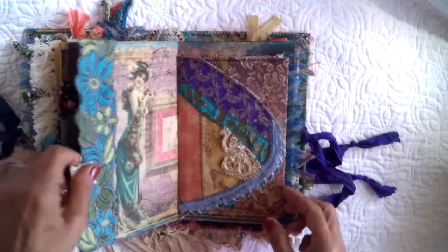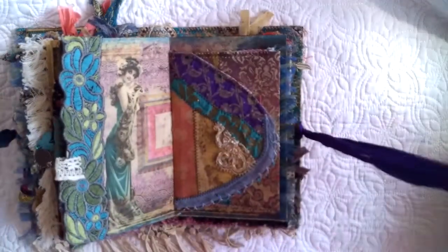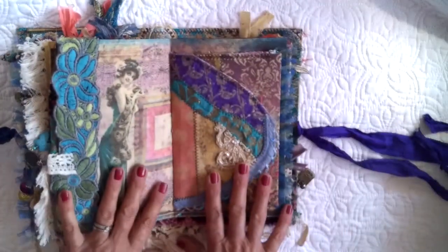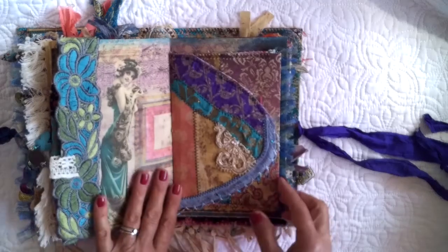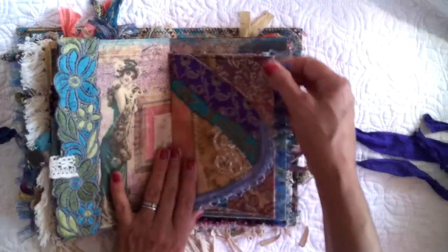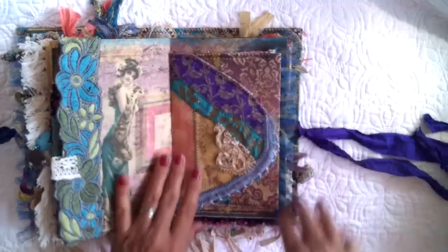And I'll tell you, I feel like if there's a mistake, this is the mistake that I made, but I chose to leave it. I knew when I was making this envelope that I wanted this trim on the bottom of it, and I thought, oh, how cool it could be, hang out the edge.